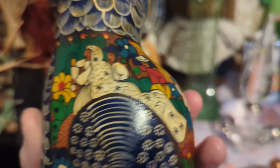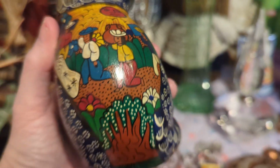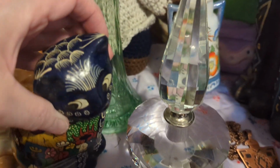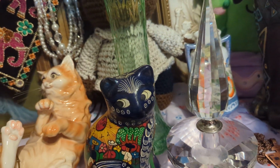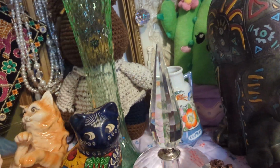I believe that's a wedding. A lot of these did depict villages and special ceremonies and festivals going on, but I just fell in love with this kitty. I love this detail too. Look at that face. I do have to let you guys know there are more cats coming. I found quite a few cats on this trip.